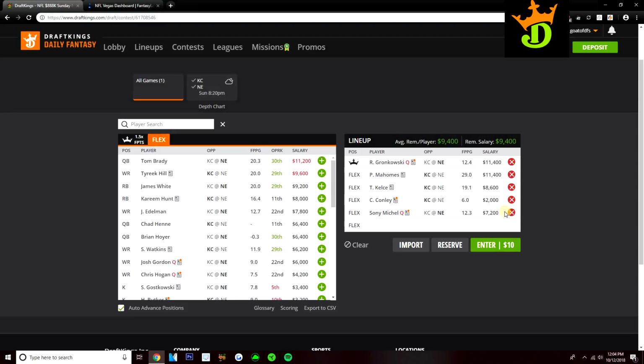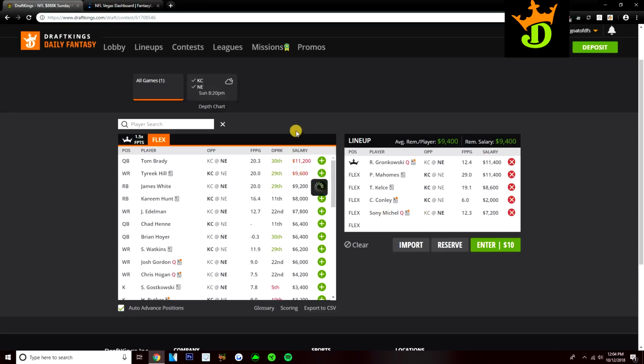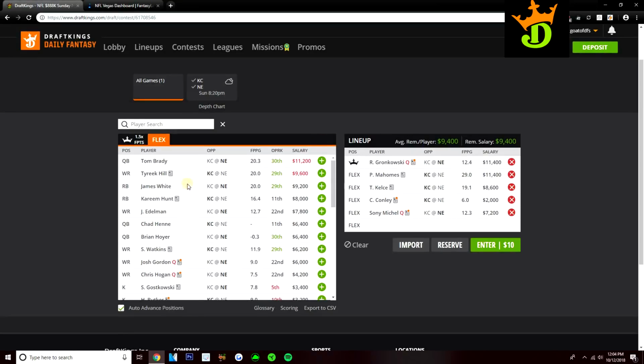I don't know if that's really optimal, playing both running backs from the same team. But both guys have been pretty good. They're positively correlated. We just saw last week James White had a good game, 23 DraftKings points. I think Michel had a good game as well. Week 4, White had a good game, Michel had a good game as well. So both of these guys can do well. You could play Michel and White in the same lineup if you wanted to.